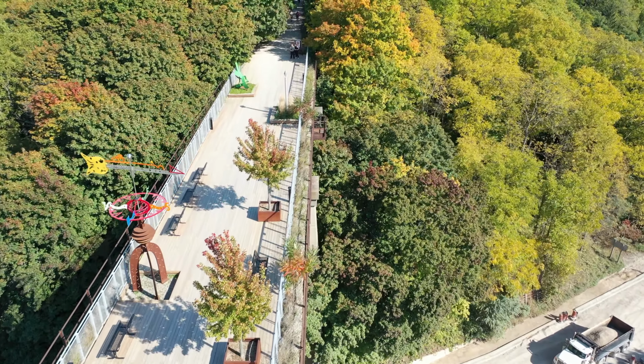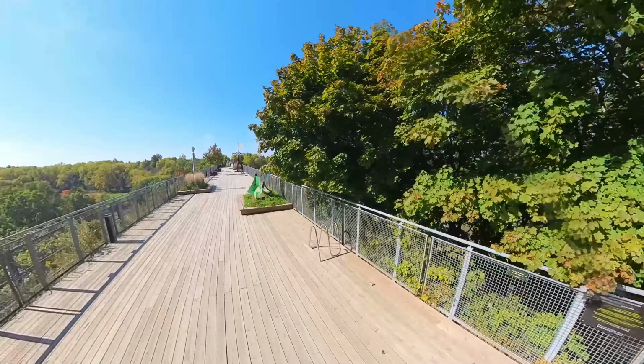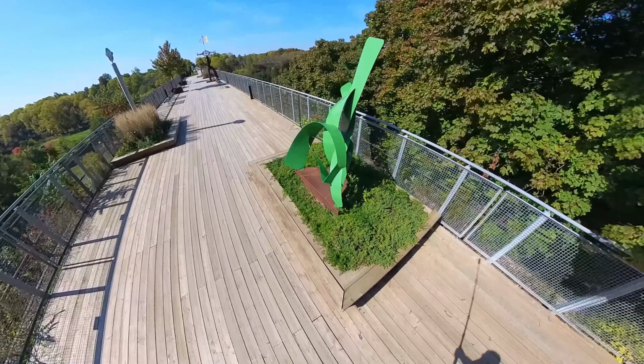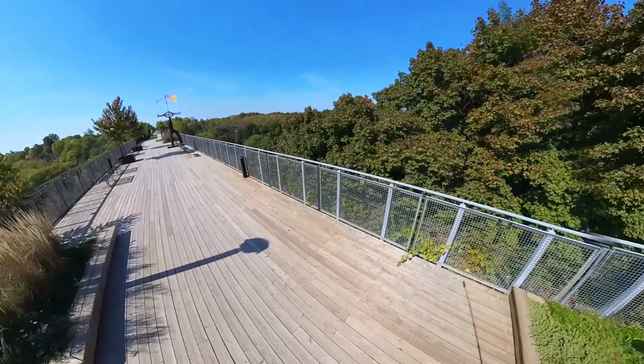Now, it used to be a railway bridge, but now that the double tracks are gone, a park has been put in its place. There's flower beds, trees, benches, public art, and a trail for walking. There's also free parking along the street.